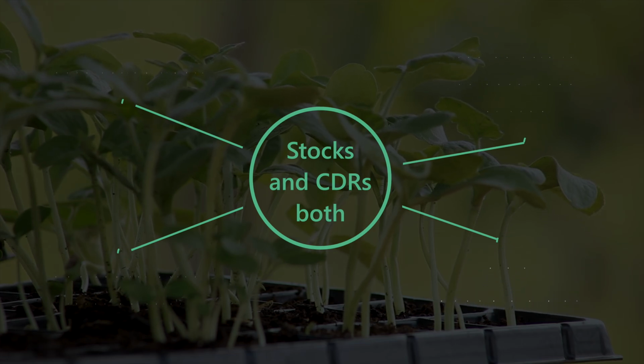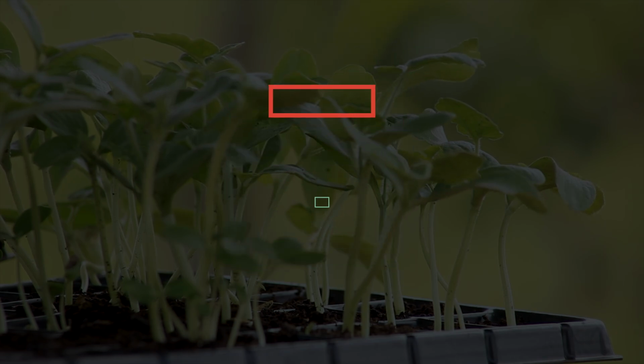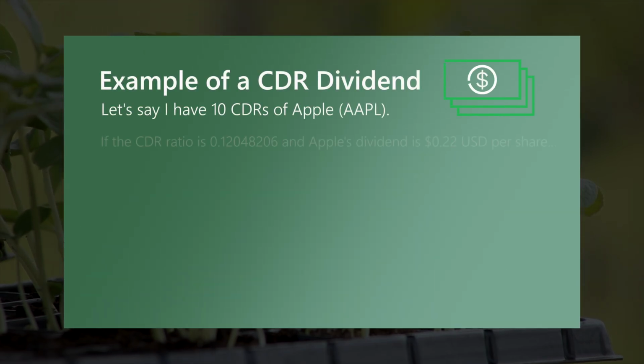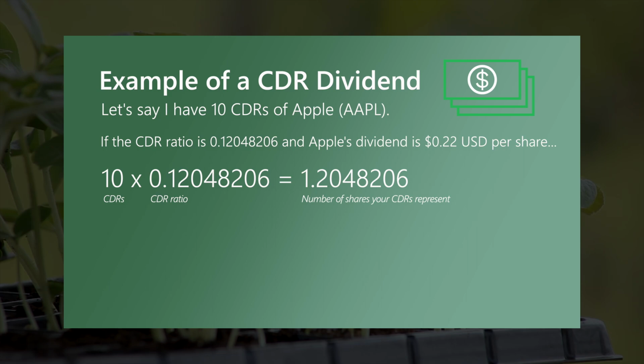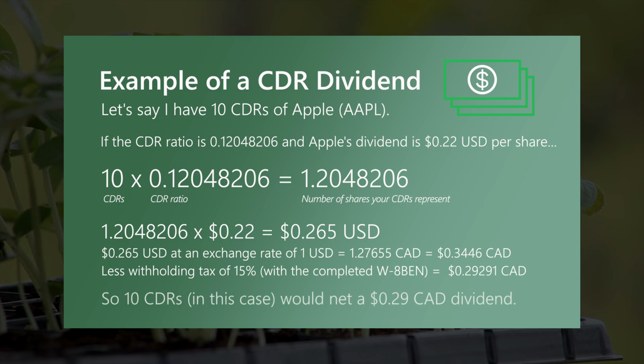If you're a shareholder or a CDR holder, on the record date, you would earn a dividend equivalent to the CDR ratio of the underlying stock times the number of CDRs you hold. And because it's a CDR, it'll be paid out in Canadian dollars. That being said, because it's just like holding the underlying stock, the foreign withholding tax still gets deducted as well.